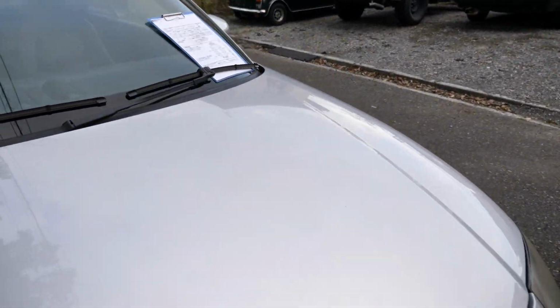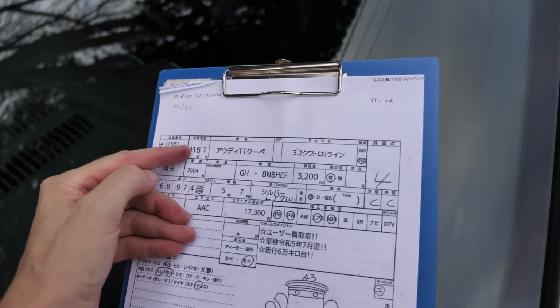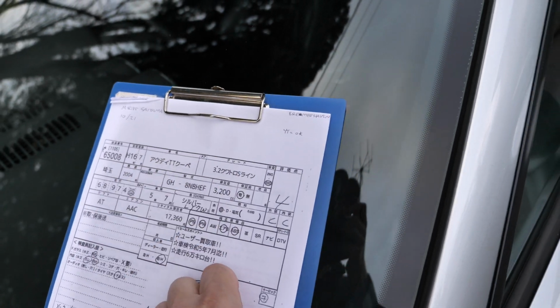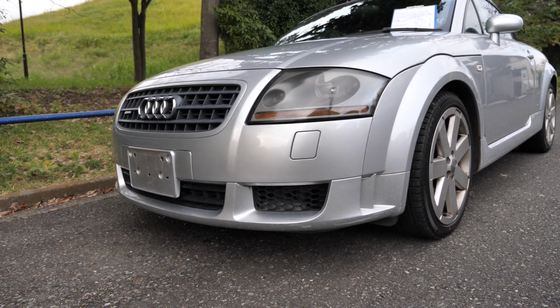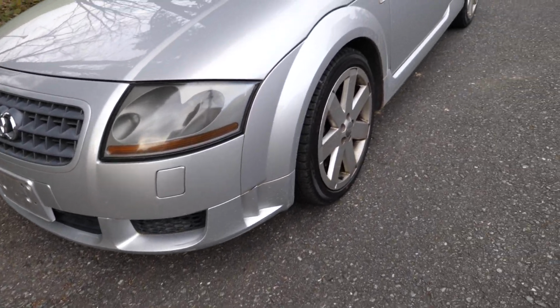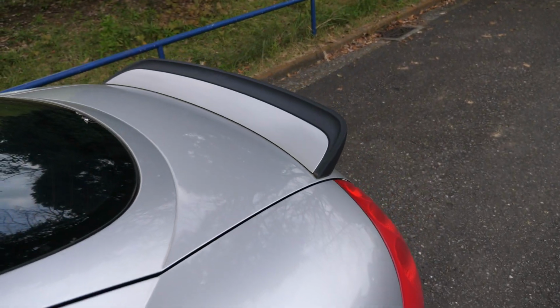Okay. And let's go ahead and translate the auction inspection sheet here. So it's a 2004 Audi TT Coupe. It's a 3.2 liter Quattro S-Line. Now you might have noticed on the front bumper, it is a little bit different. I'm not sure exactly what the S-Line is, but I believe that this is the S-Line bumper. And if I'm wrong about that, it means that's probably the late model bumper, because I know some of them don't look like that, not nearly as aggressive.